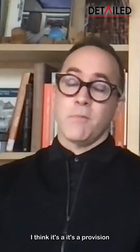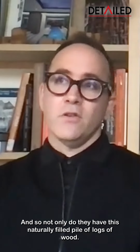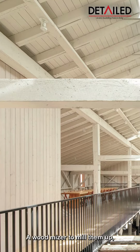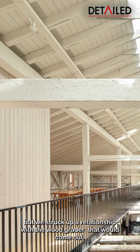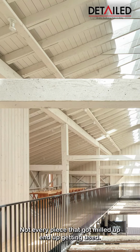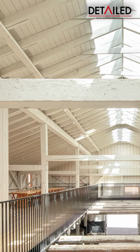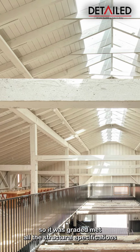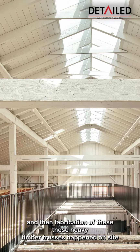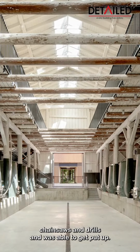And I think it's a provision in their rules that it's possible. It's not something that typically gets done. And so not only do they have this naturally felled pile of logs, a Wood-Mizer to mill them up, but we struck up a relationship with a wood grader who would come out. Not every piece that got milled up ended up getting used. He was able to direct what could be selected. So it was graded, met all the structural specifications, and then fabrication of these heavy timber trusses happened on site, with chainsaws and drills, and was able to get put up.